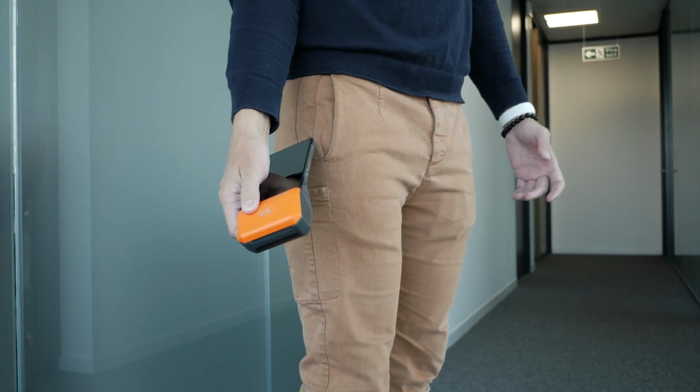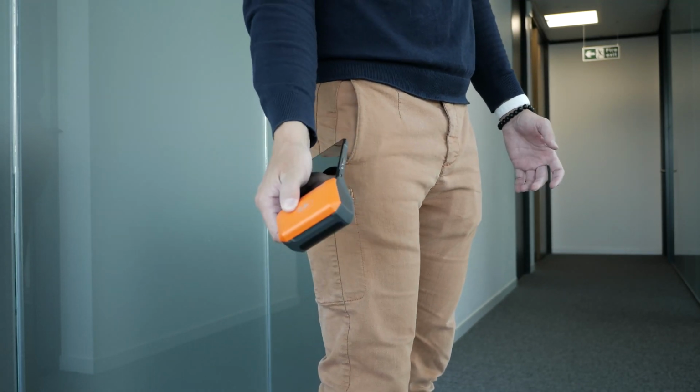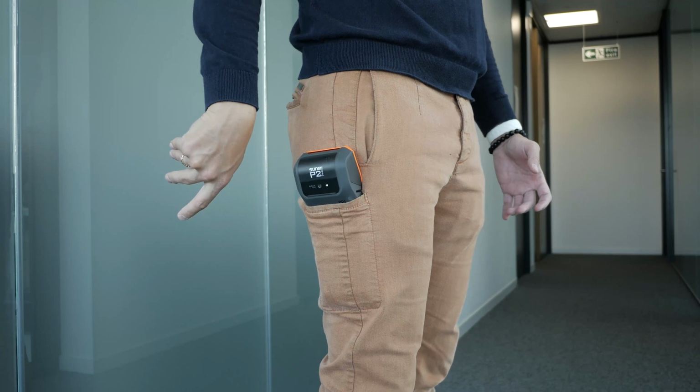Your employee is always ready to take a payment for your customers. Always ready.